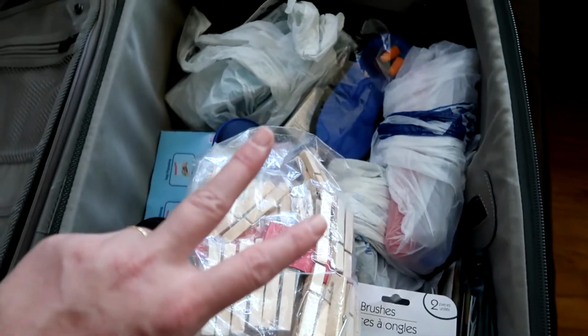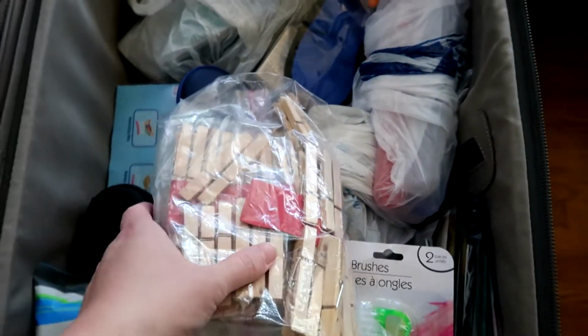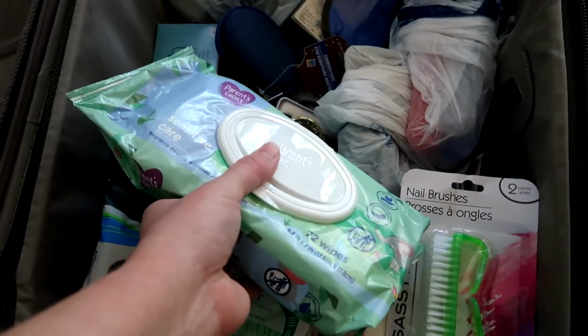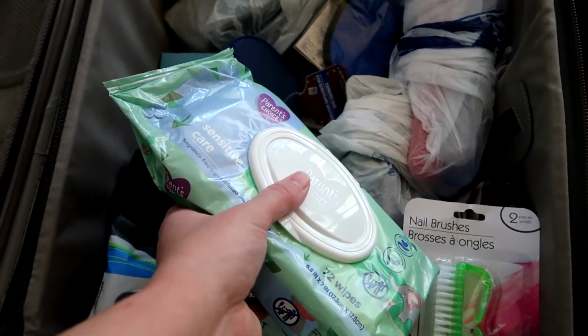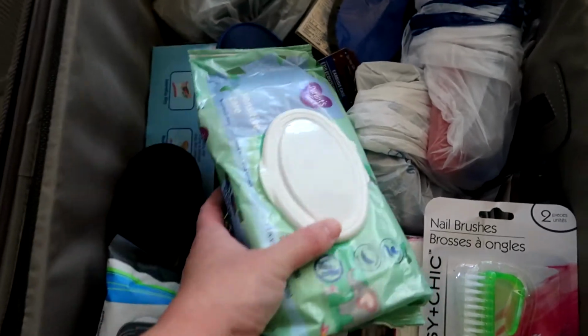What we do is we take 2 changes of swimwear and we lay one out to dry while we're using the other one that day, and that way you have dry swimwear to wear each time. We also take baby wipes with us everywhere because they are pretty much safe to use, don't have a lot of strong chemicals in them, and you can use them for cleaning, wiping hands in between trips.